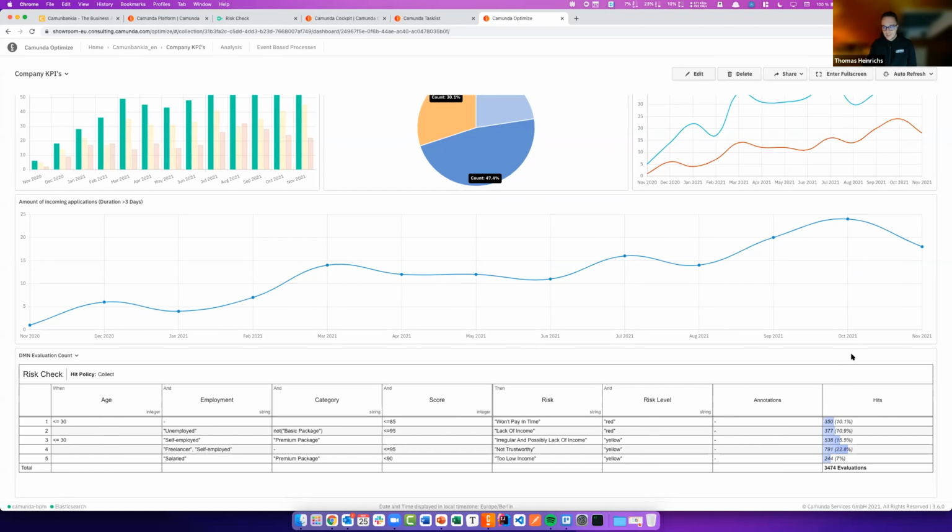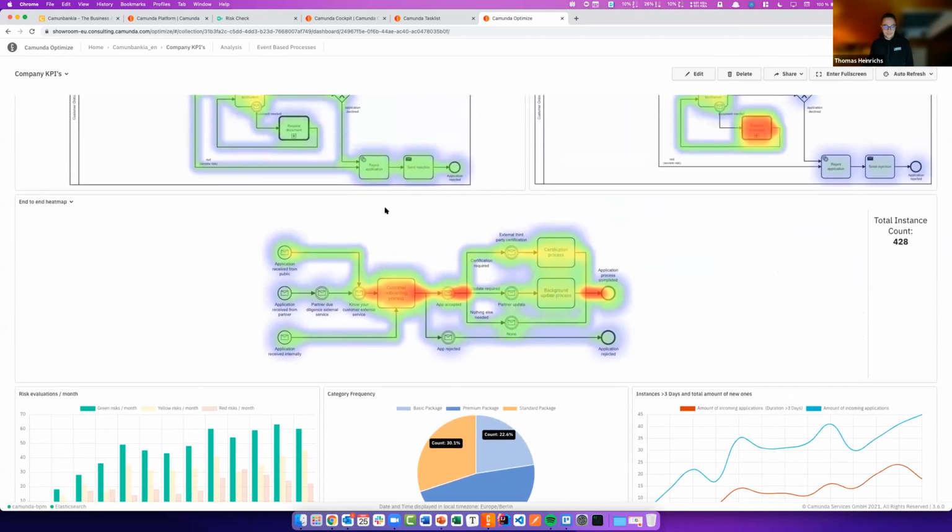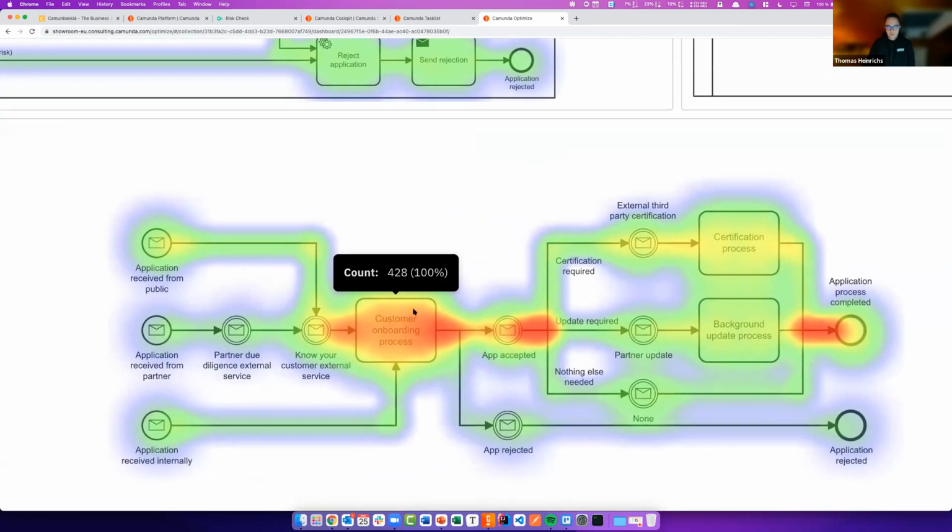But yeah, you can see right away how often a certain rule has been executed and evaluated as true. Maybe last thing, which might be very interesting for end-to-end process automation. Camunda is also capable of creating these end-to-end heat maps. So even though only our customer onboarding process is automated in Camunda, Optimize can catch events coming from other systems in order to create this end-to-end overview.